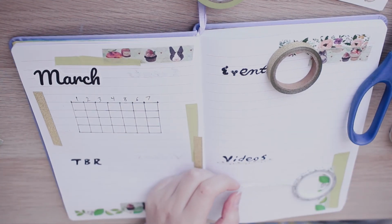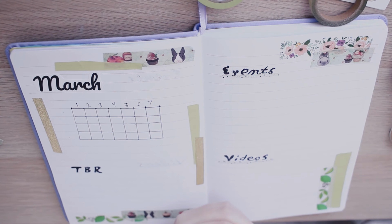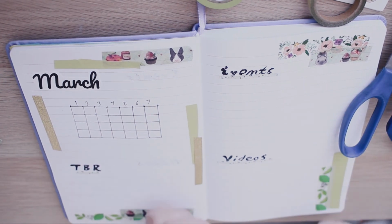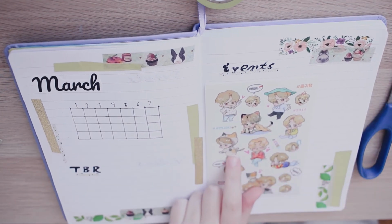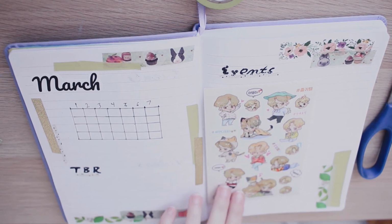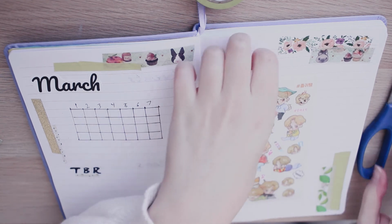Here I'll use a thin washi tape to underline my different categories. I think these Jimin stickers are really cute, where he has a little cat outfit. I really like this one of him reaching up, so I think I might stick that over here, and maybe just a couple other cute Jimin faces in some other areas.